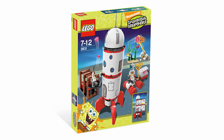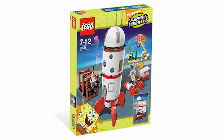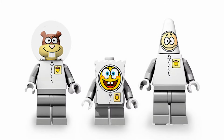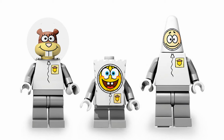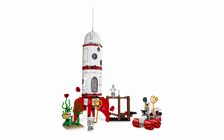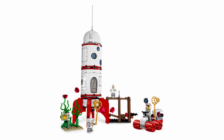Number 5, 3831 Rocket Ride. Speaking of awesome vehicle sets from the SpongeBob theme, 3831 Rocket Ride is a treat, giving us our first ever Sandy Cheeks LEGO minifigure. Additionally, awesome variations of SpongeBob and Patrick in their astronaut suits look great as well. And finally, the build here is fantastic, recreating something iconic from a beloved episode of the cartoon. This set was a big winner across the board.